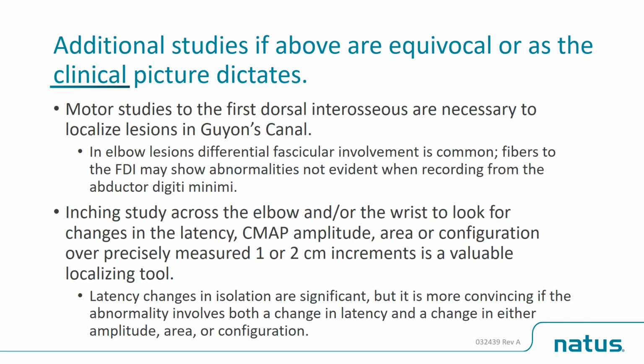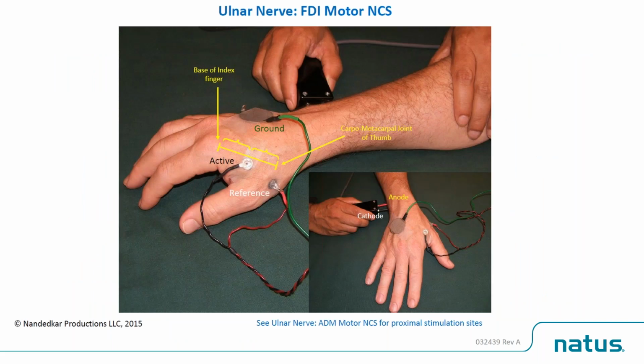Don't put more pressure on the cathode at this site and then more pressure on the anode at the next site. Make sure you're doing everything very much the same with each segment. But it's a valuable tool.